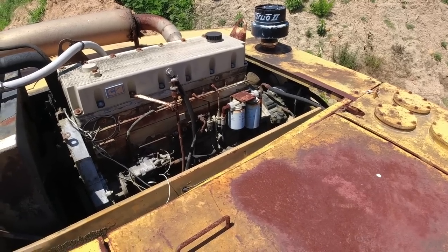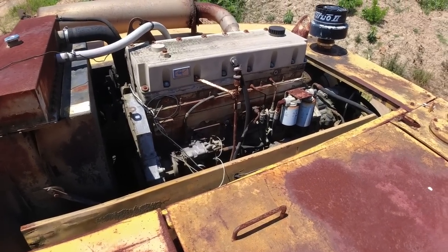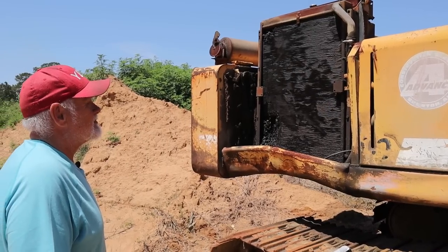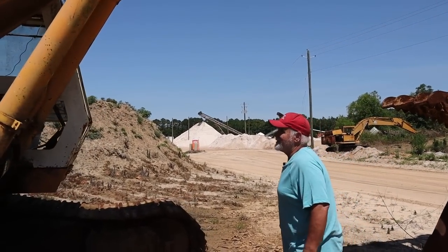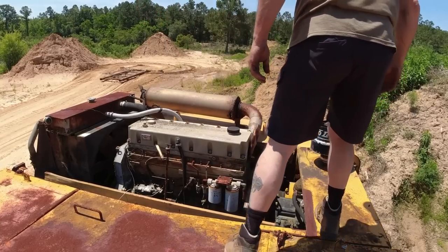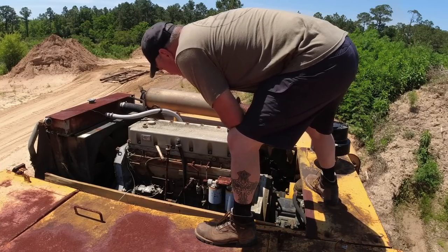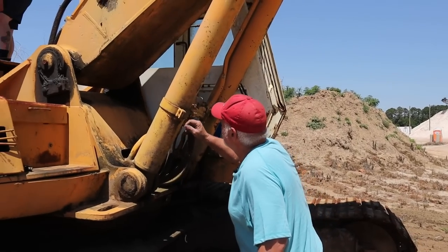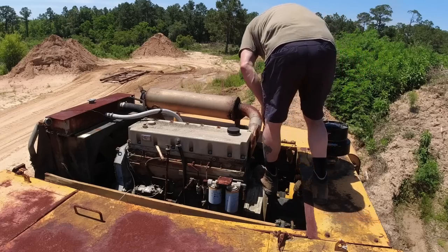Let's see if I can see what kind of year it is. It's got a re. Oh, so I guess this is rebuilt. This says recon on it. Does that mean it's been rebuilt, reconditioned? Yeah. That thing might be like an L10. That's a big one. Yeah, it's a huge engine. It very well may be, because it is quite large. And it's turbocharged.